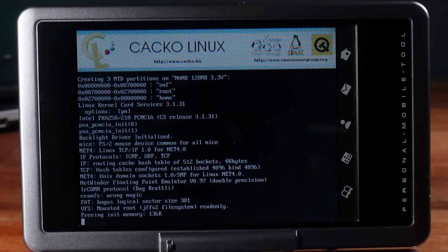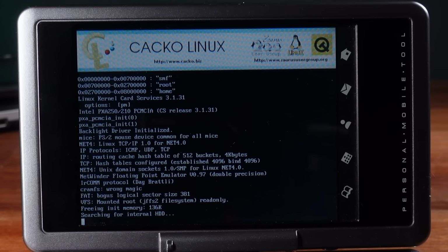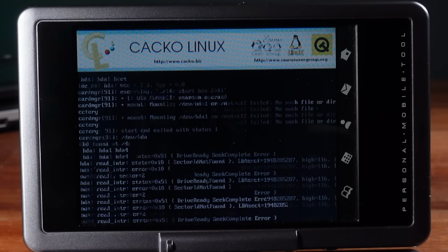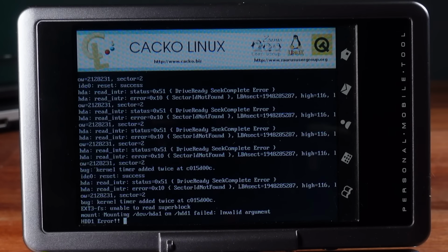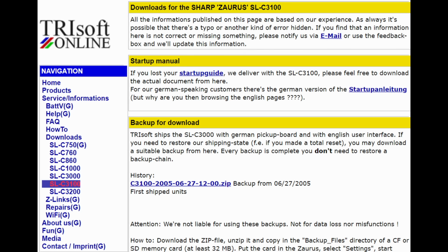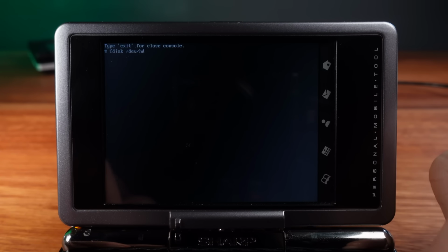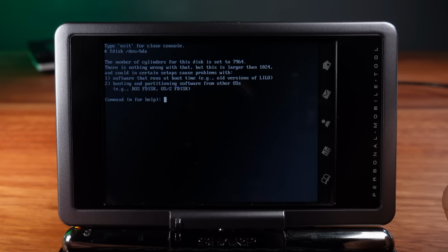It turns out that both the original Sharp operating system and this Kakao ROM both require 2 additional partitions on the internal hard drive. Also, some system files need to be copied to these 2 partitions. And fortunately, there's a backup of these 2 files still available at trysoft.de. I'd be pretty much lost without these. I then tried using the console provided with the Kakao installer, and I was able to create the 2 partitions. Linux is really not that bad once you get used to it.